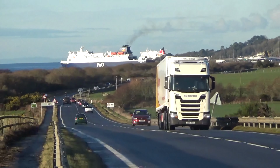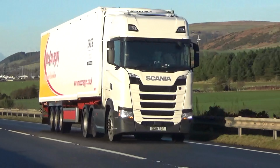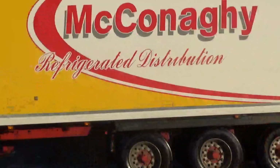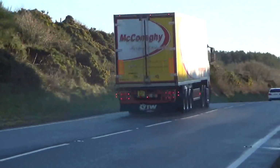Not too sure about this next Scottish registered Scania new gen. It looks as if it's possibly stripped for a respray, so I don't know if it's a new one McLaren has bought or whether it's on traction work. Maybe you could let me know. That's another Scania and another favourite. It's Boyd's Bedding, an R620, and it just looks the part pulling this double deck taut-liner. Looks great.